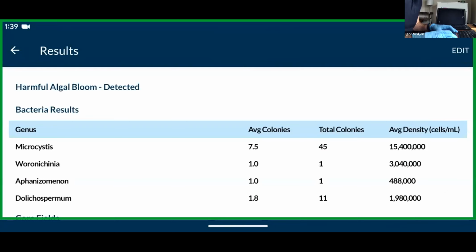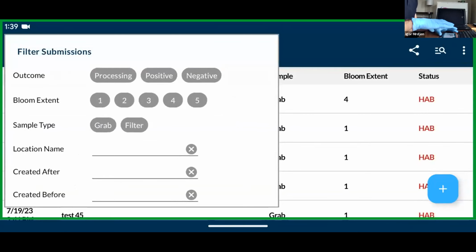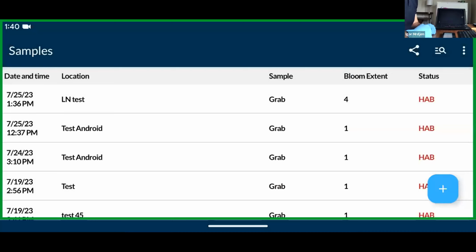But the other things that you can do is basically go through your landing page, and you can use this little lookup button, and you can actually search and filter for certain results or certain conditions and filter out those entries in your landing page. And then you can even hit the share button, and what it will do is basically make a PDF report that it posts on a website, and then you will share a link to that website with some of the folks in your network. And so that way you can basically share reports on the fly without using too much data and things like that. That might be a consideration to some users. And so that's pretty much the functionality of the BloomOptix app and the AI.